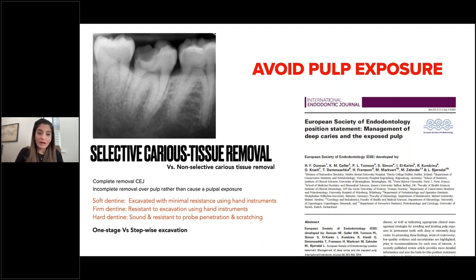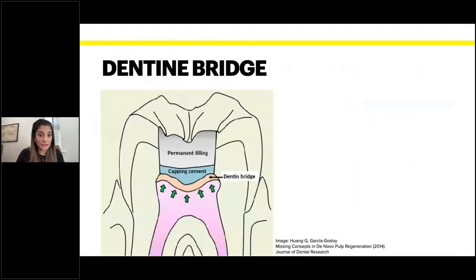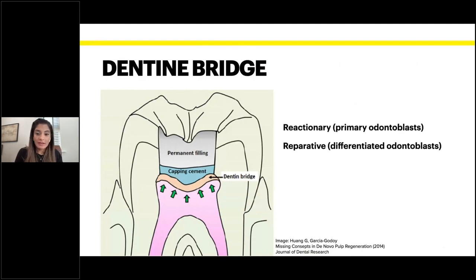And what is our aim? Our aim is to form a dentine bridge. So you can see here, this is the pulp, and this is our capping cement and permanent filling. And we're aiming to get this little dentine bridge formed between our capping cement. And there are two types of dentine bridge that can be formed.